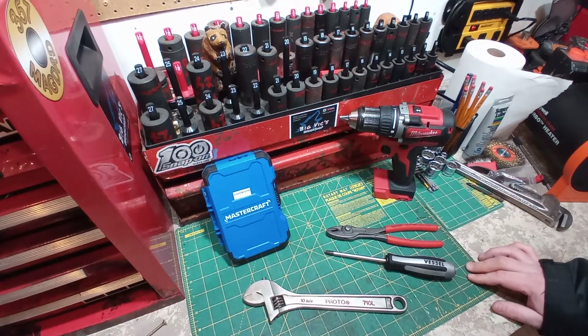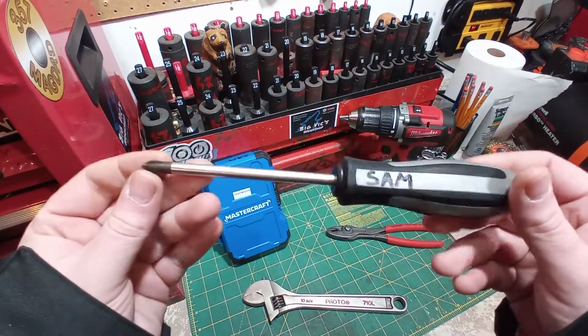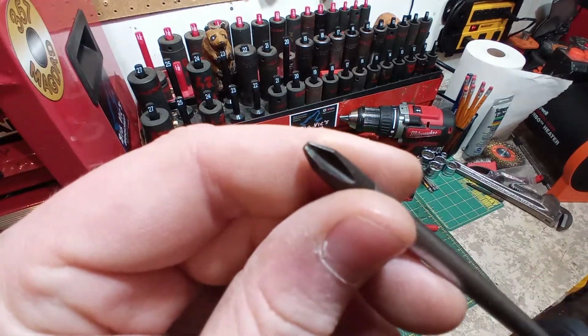Next most used would be my Vessel JIS number 2. It's held up well. I've used it a lot.